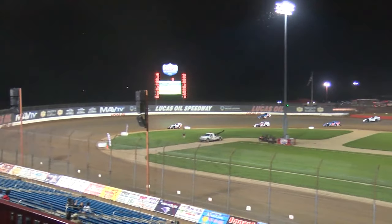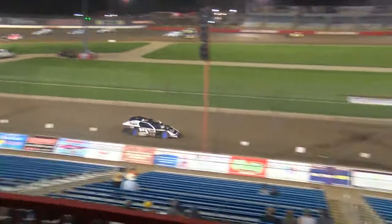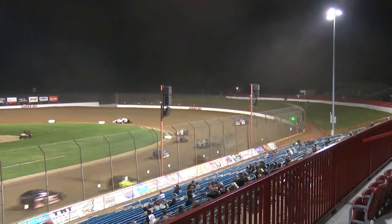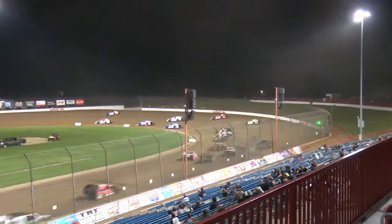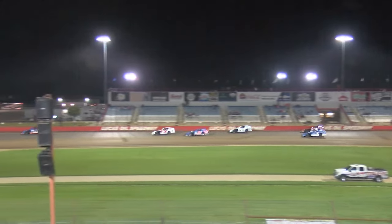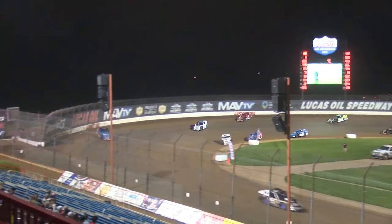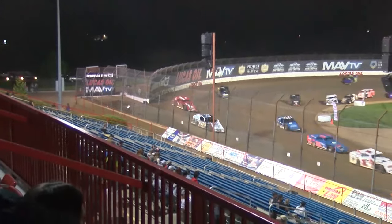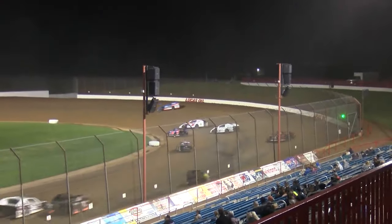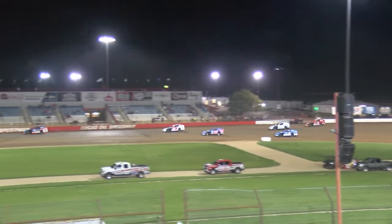Tanner Cade in the 19 gets around Logan Smith and Trevor Drake. Bobby Williams to the inside of Andy Bryant, able to grab second away. But Andy Bryant answers on the top side. Eric Turner and Tanner Cade, they're running side by side. That's back in 6th. Cross flags in the air. We are halfway home. 10 down, 10 to go.